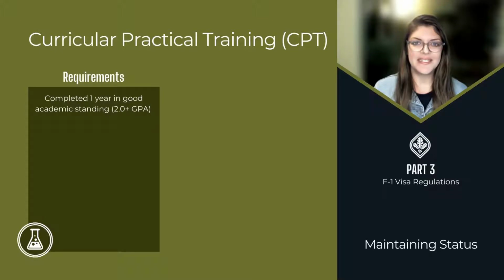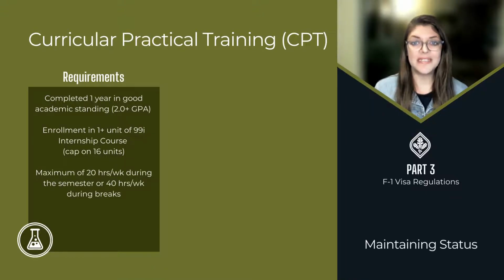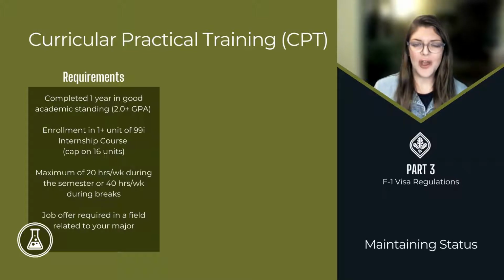Another great benefit of F1 status is practical training, where you can gain experience in your field of study. CPT, or curricular practical training, may be authorized after your first year of study at SRJC. To qualify, you must be in good academic standing and enrolled in at least 1 unit of the appropriate 99I internship course. Employment is again limited to 20 hours per week during the semester, but up to 40 hours per week during breaks. CPT authorizations are employer-specific, and the job must be related to your major at SRJC.